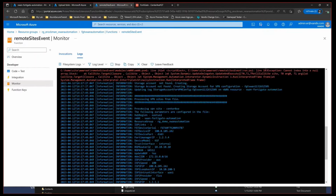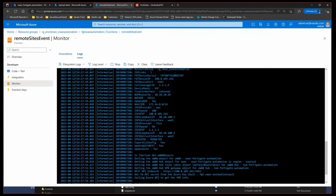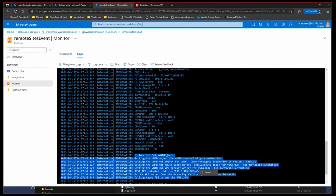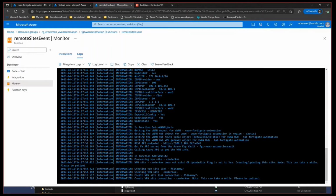And we're basically looking for that site, Center Ave, and we're reading all of the information from that CSV file. Okay, so right here, we're going to actually look for that VWAN object that was specified inside of that CSV file, and the REST API endpoint, which is my FortiGate firewall. And now we're actually adding the VPN site. It says here this can take a little while.